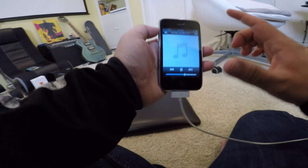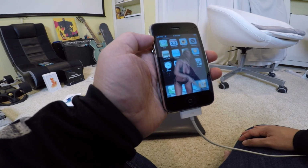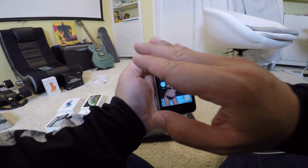LOL smiley face. Check it out, it's the virtual girl. She comes out and cleans my screen. Oh my god, this is so original. Alright, rated R.